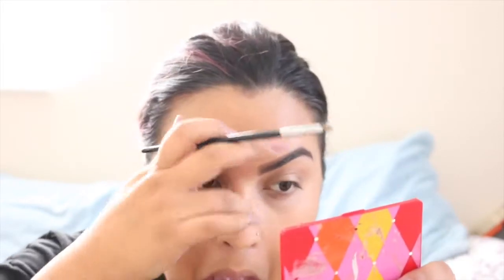I'm just going to take that Millennial color, and I'm going to work it into the crease. And I just wanted to intensify it a little bit, but also since I'm using the fluffy side of the brush, it's just going to create more of an airbrushed finish.